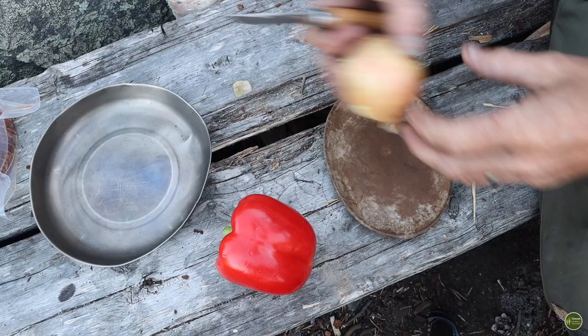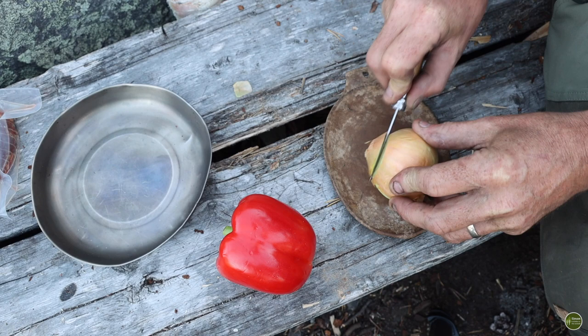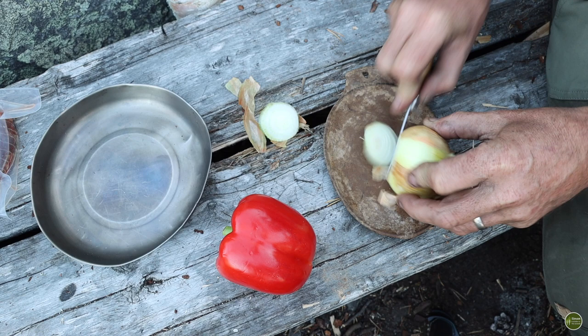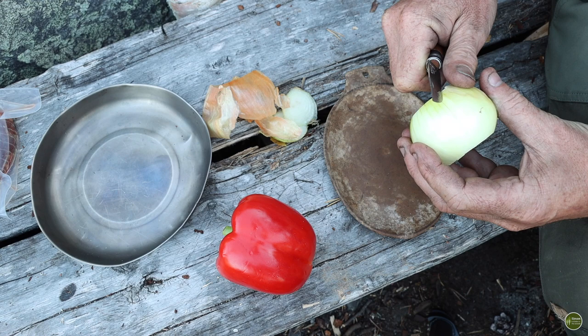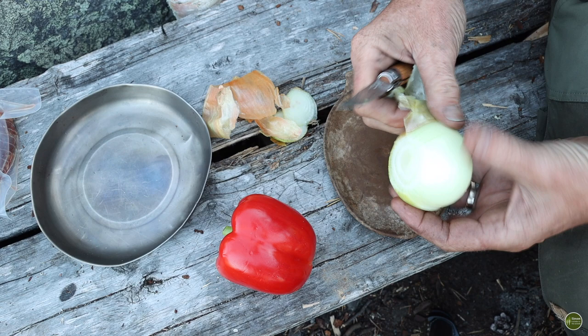While the fire is doing its thing and creating us some nice embers, I'm just going to prepare our veg. So we've got an onion and a pepper like we had last night in our pasta, but we've got rice tonight and some mixed beans to go in it and a special ingredient which I'll show you in a minute.